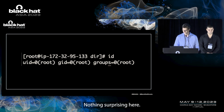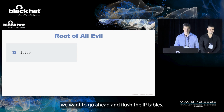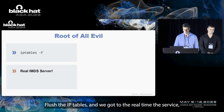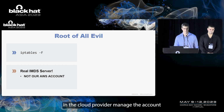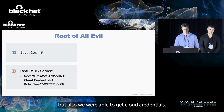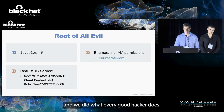Nothing surprising here. The next phase is we want to go ahead and flush the iptables. We flushed the iptables, and we got to the real IMDS servers, which is really cool, and it confirmed our suspicion. We're not running within our account. This dev endpoint is running in a cloud provider managed account. But also, we were able to get cloud credentials. Those credentials belonged to the cloud account belonging to the Glue service. We were really excited at this point, and we did what every good hacker does.